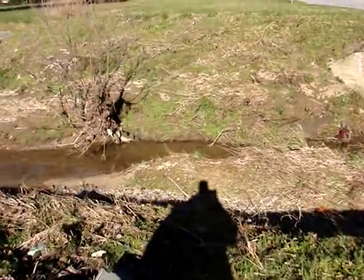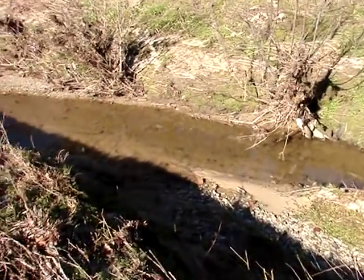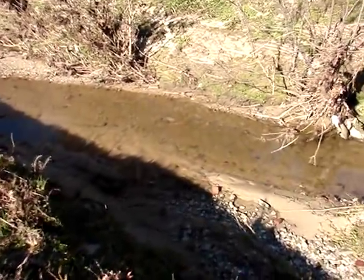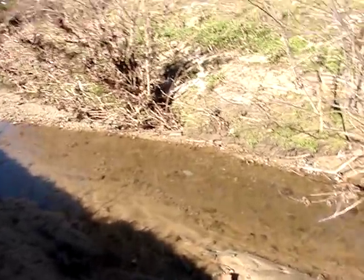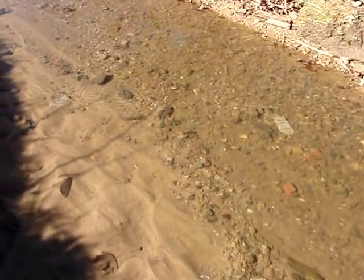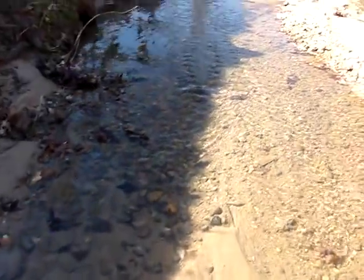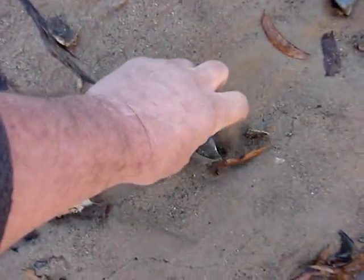Well, I first walked over this way without my camera because it's so hard to film and creek walk at the same time with all the trees in the way, but this creek looks pretty clear. Very easy to walk, but since it's so easy to get to, and there's so many bottle collectors in this area, it's probably been walked plenty of times already.